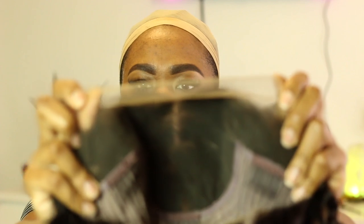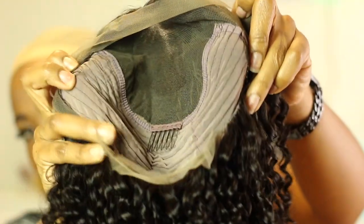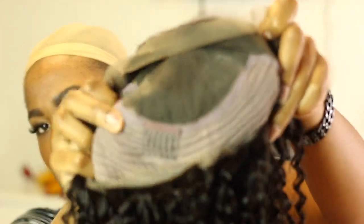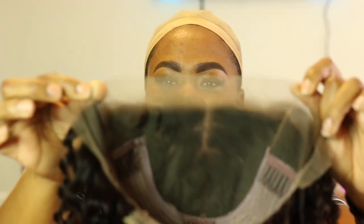Here is the wig. I don't know why it's getting so bright. Relax. This is the inside of the wig. We got a wig clip here in the back, and then one in the middle, if y'all can see that. And this is, like I said, a full lace front.